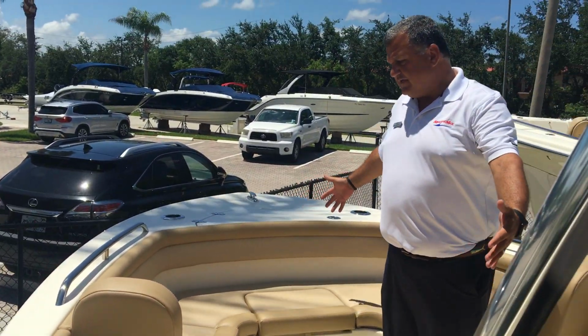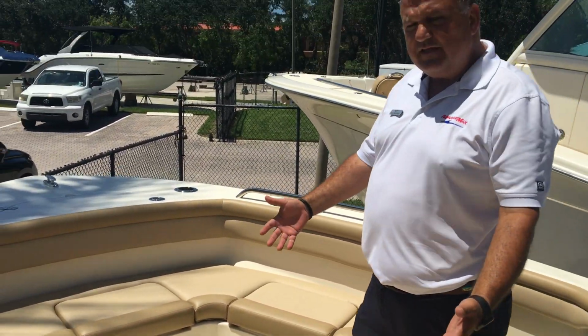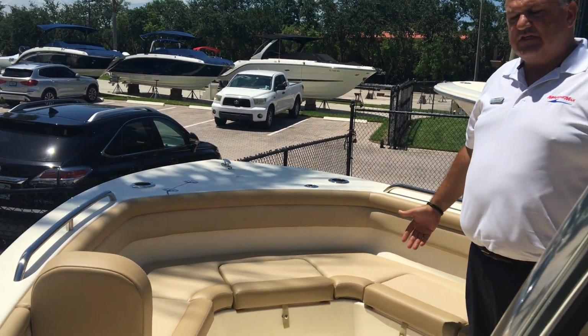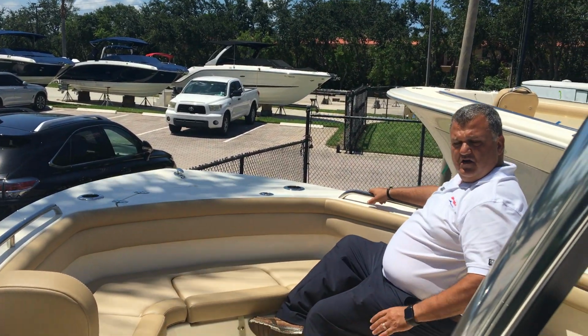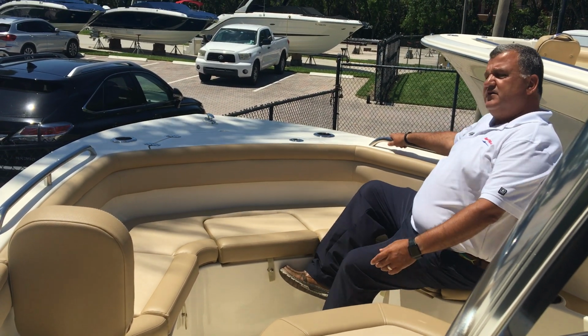And I think the most impressive is this bow. Look at this, look at the space, look at the seating area that you have. This is a 21-footer. You go on other boats and they have a quarter of the size of the seating. Here, I can be comfortable sitting over here, enjoying the company of my friends all around, or the kids. Perfect.